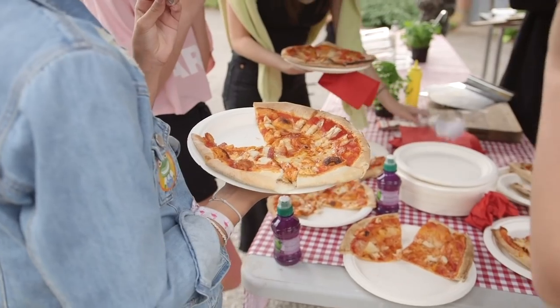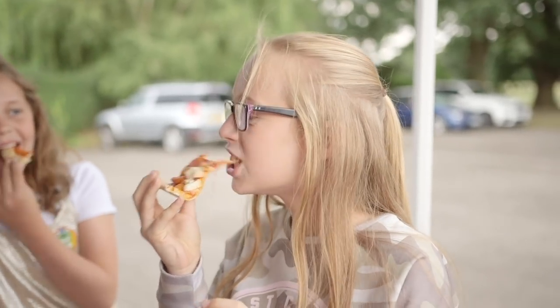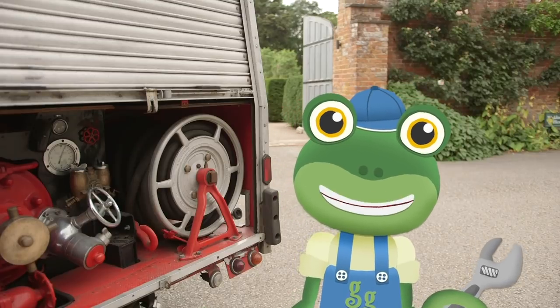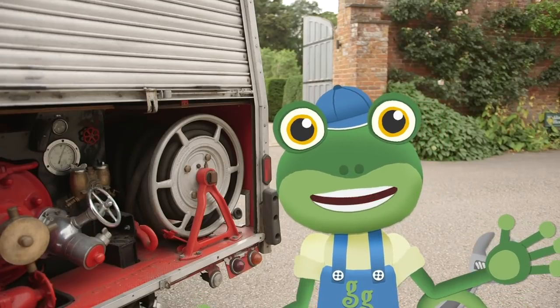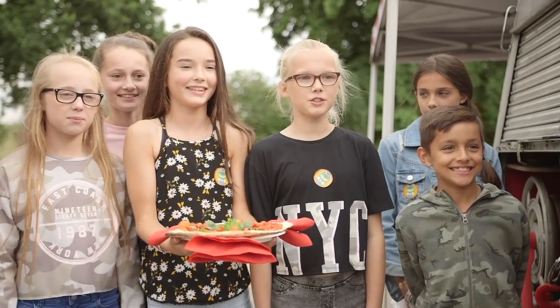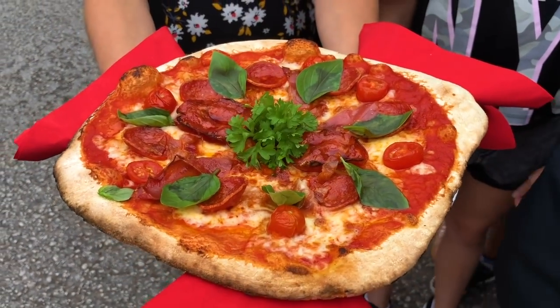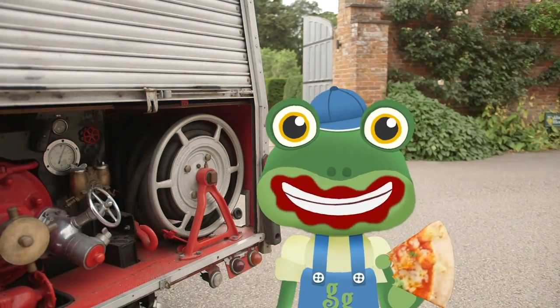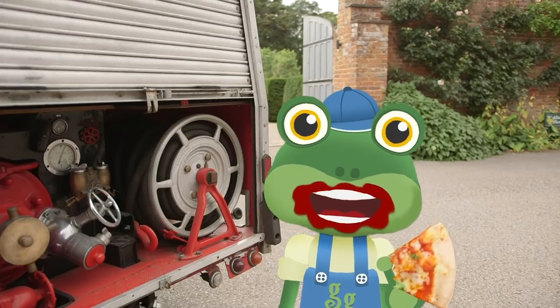Great job, guys. Everyone's doing such an amazing job of making and eating pizzas. It's making me hungry. Hey Gecko, we made a special pizza just for you. Oh, thank you very much. This pizza's absolutely delicious.